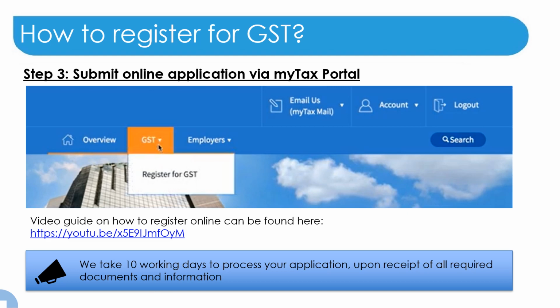On condition that the form is completed properly with all the supporting documents, we will take about 10 working days to process your application.